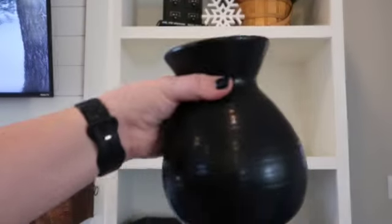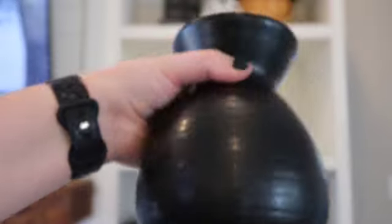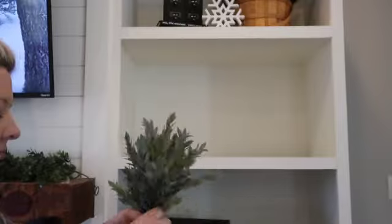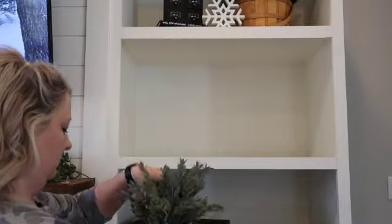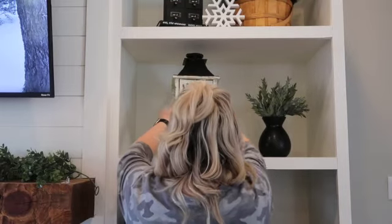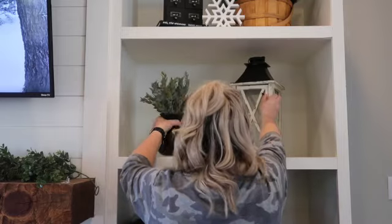And for the middle built-in here, I have this space. I just got it at Hobby Lobby, and table decor was 40% off, so I spent about $13 on it. I do think that's a little high just for a black vase when I probably could have thrifted one, but I knew I needed something like that for here, and it was right there. So I grabbed it, and I will use it more than once. I will use it throughout the year. So I went ahead and grabbed it, put some greenery in it.